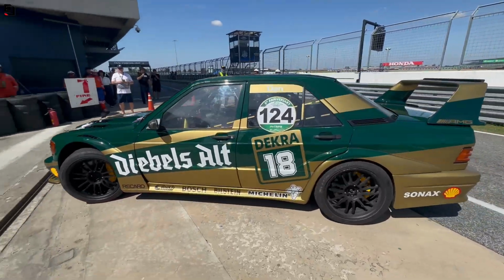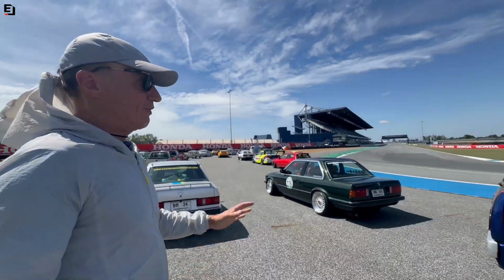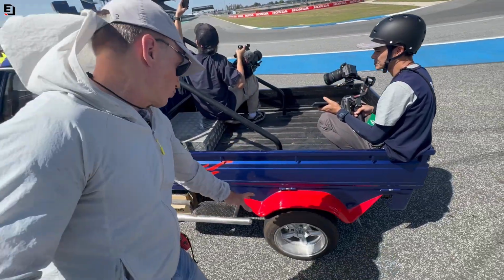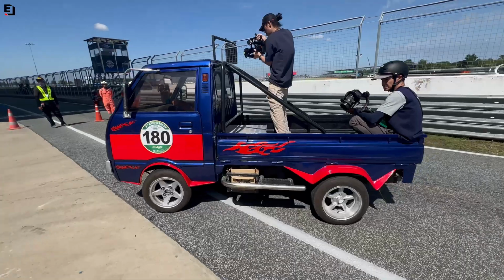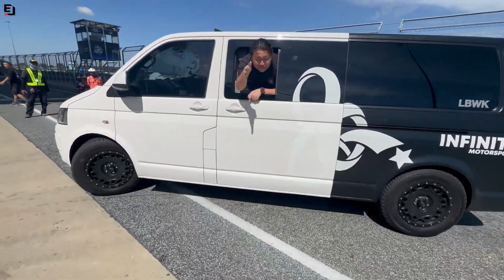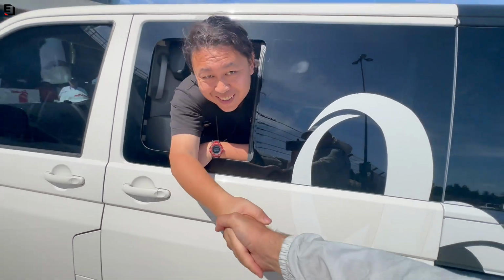What a beautiful car. And you have the mini trucks. We have a few mini trucks here on a decent ride height. He's got a real wide body look to that. Spaced out wheels. So this is the end of parade one. We're done with the first parade of the weekend. Man, 2 more to go.